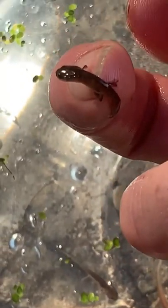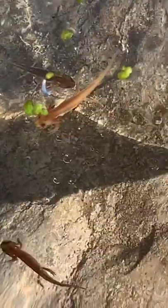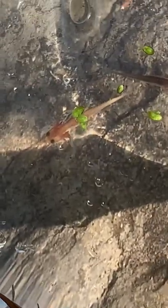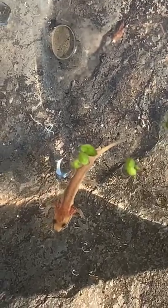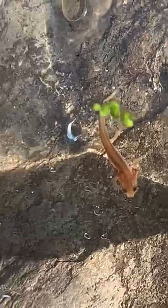because they're probably at a stage where they will be transitioning from being solely water living creatures to soon transitioning to their lungs. And what will happen is these little feathery gills will actually disappear. They'll shrink, wither, and disappear, and they will then be able to.